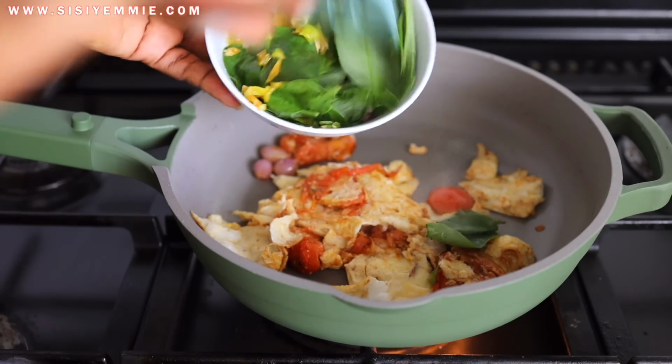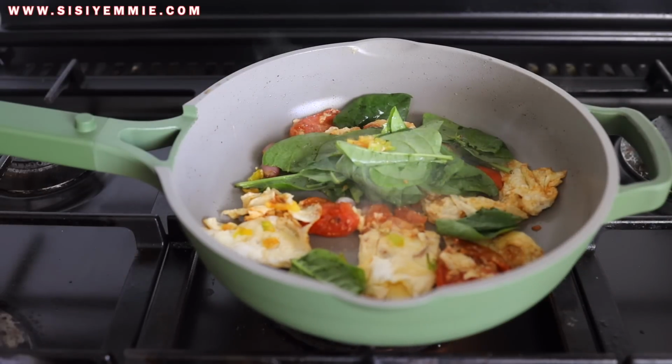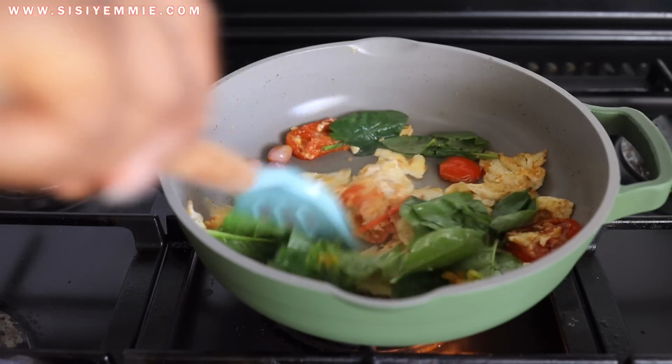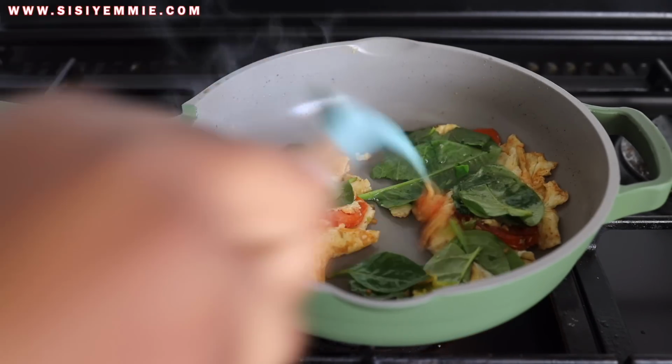Someone was asking me where I usually find this particular spinach, because you hardly find it in the market. I get it from supermarkets, and then I get it from all these Hausa sellers. They usually have this particular kind of spinach.